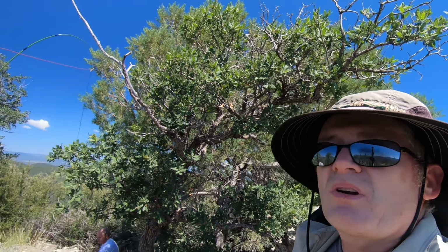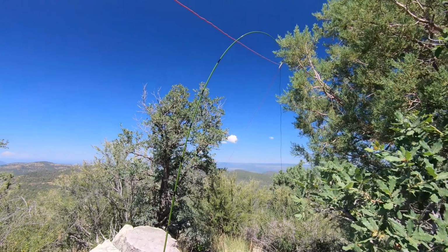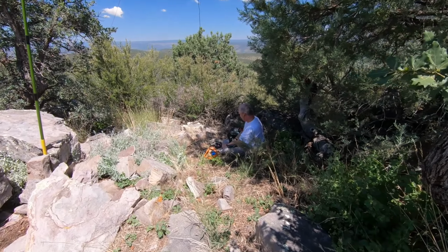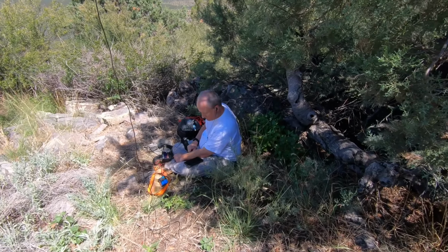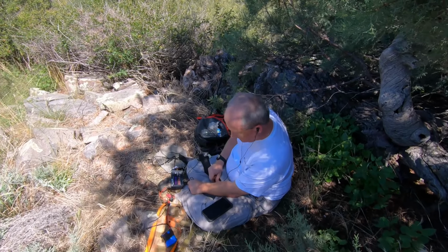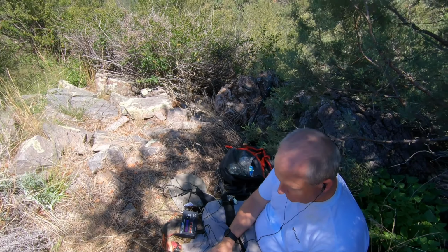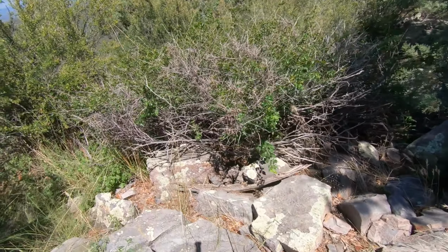All right, Brian's set up right here. He's got 2 meters is what he's running right now with this little fishing pole there. And he has a Begali Adventure, but it's a single lever, and he's using the uBITX HB1B. And I'm gonna come over here.